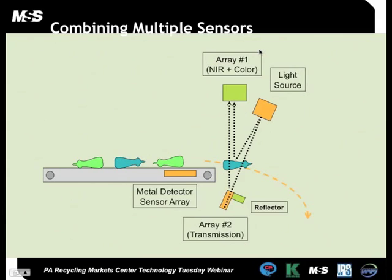Now, if we take this a step further, again using one of the different types of arrangements of the near-infrared and the color sensor, we can also add other types of sensors in case we need more information to sort more or different materials out of the stream. For example, we can add a metal detector that we can build into the conveyor belt. If you had a magnet or an eddy current separator that I described earlier upstream of the optical sorter, because those metal sorting devices don't work perfectly every time, there might still be some residual metals in there, and we would like to sort them out with the optical sorter, then we can do that using an additional metal detector.